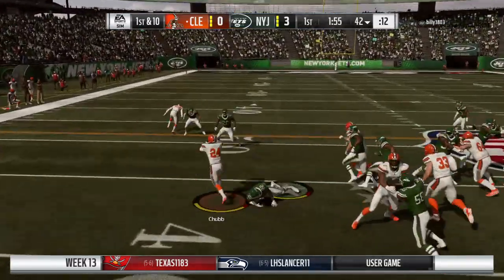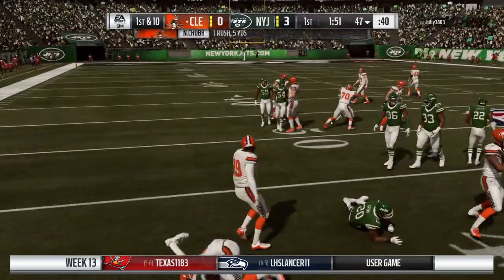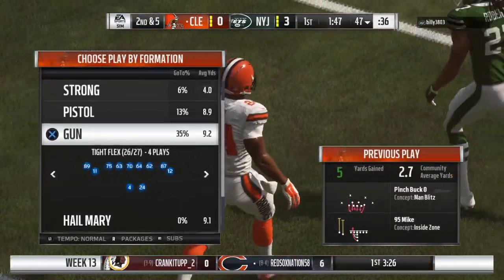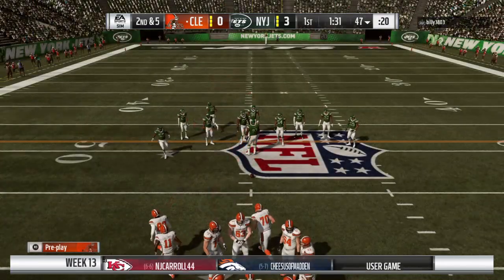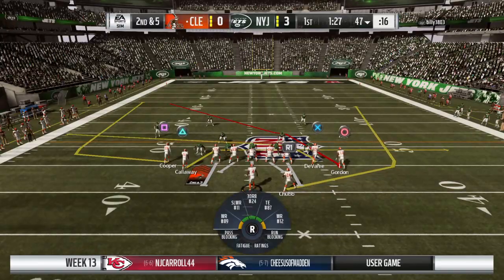First carry for Nick Chubb. And able to work about 5 yards out of this as he's taken down up near the 47. He was well over 100 yards last week. He told us this week, a little ambitious, that he wants to hit that 200 mark. We'll see.